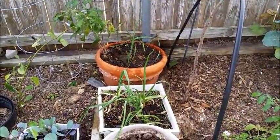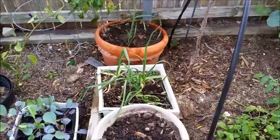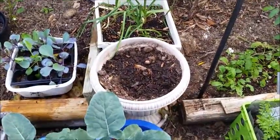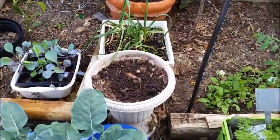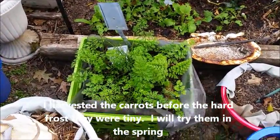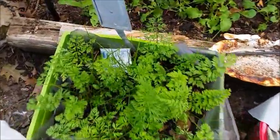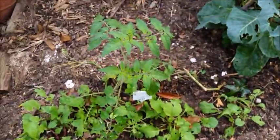The garlic is growing, so garlic in the back, garlic there. One's purple garlic and one is regular garlic. And then this big one, I put one elephant garlic clove about a week and a half ago. So we'll see what happens. My carrots are coming back up after some kind of insect ate off the tops of them. See where it ate off the tops right there? That's more radishes, a tomato plant that's surviving.